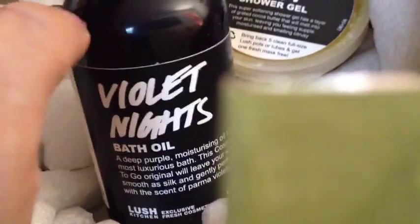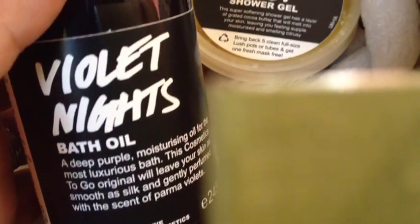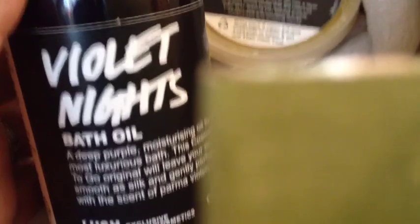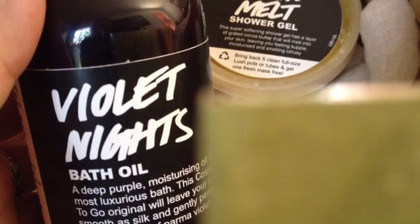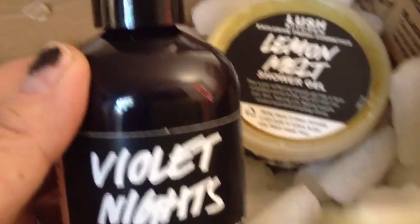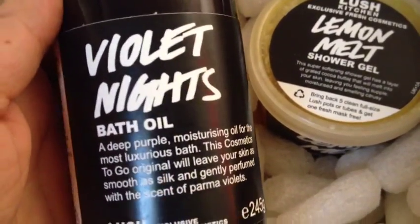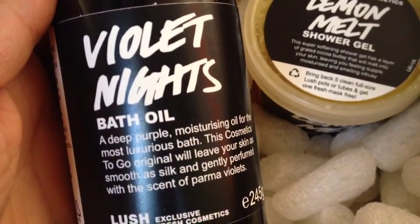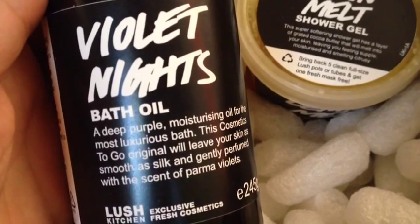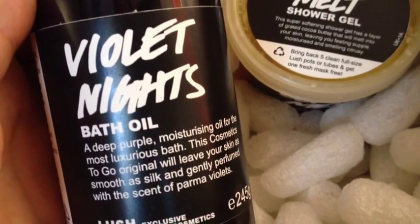So this is Violet Nights, and when you squirt it into your tub, it starts out violet, and when it hits the water, it turns a milky color, so it doesn't stay purple while it's in the water. But if you like Lush's perfume or massage bar called Tuka Tuka, that has violets in it, so you may like this Violet Nights as well.